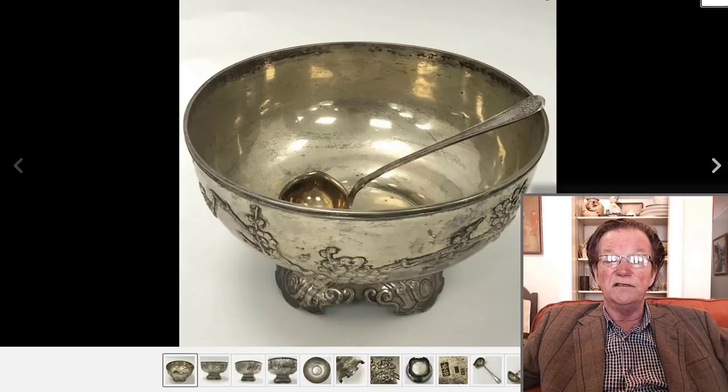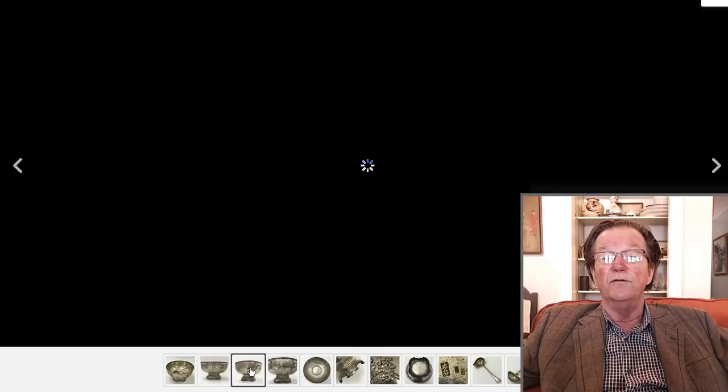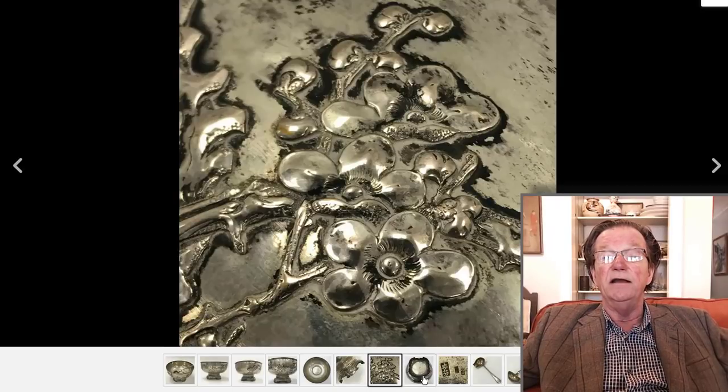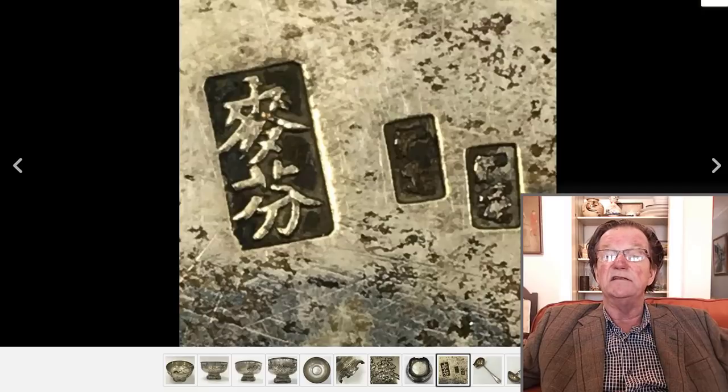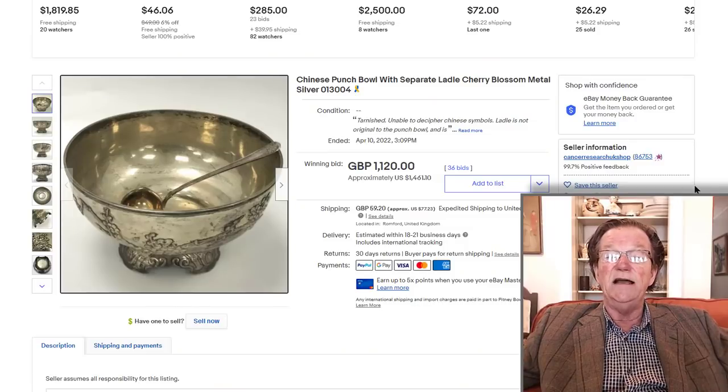And then over to this, another piece of silver, a little sugar bowl with repoussé plum blossoms all the way around it, and so forth. This needs a polishing. This is pretty dirty. Anyway, it's marked on the bottom, and it came with its ladle, which is terrific, and ended up selling for $1,461.